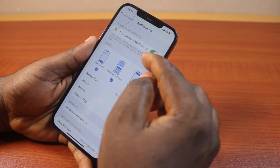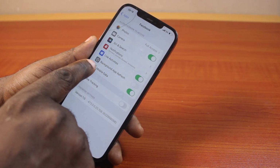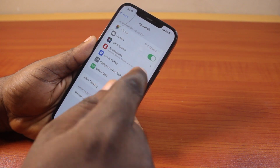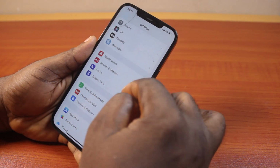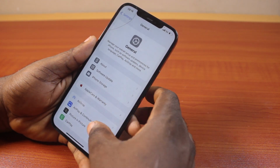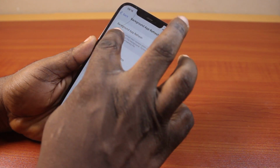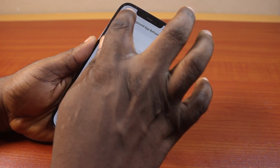However, to make sure you receive Facebook notifications on your iPhone, hit the back button and come here and check background app refresh. So turn this on. If you're unable to turn on background app refresh, just hit the back button and go back to your iPhone settings. On the settings page, scroll down, click on General. Under General, scroll down, click on background app refresh. Then tap background app refresh and turn this on by selecting Wi-Fi and mobile data. Then hit the back button.